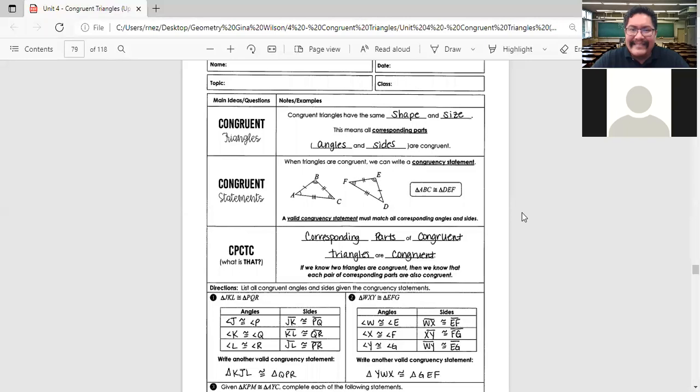And this will be the last lesson that we're going to do just because of time. And I want to make sure that we have enough time for the post-test. All right, so congruent triangles.